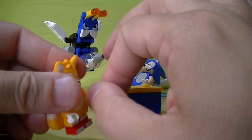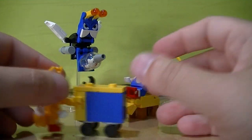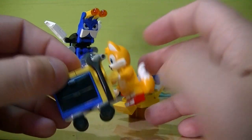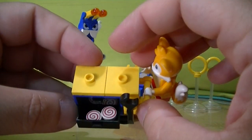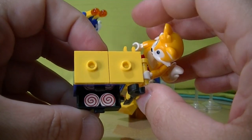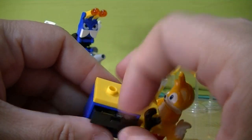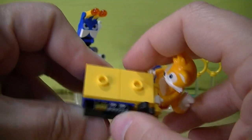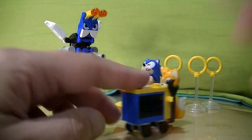The toolkit, it has a wrench on the side. It has a little handle. You can have Tails grip it, and then he's pushing his little toolkit around. There's wheels that roll on the bottom, and it has two little drawers. The bottom drawer has these little spinny thingies, unless that's just where he's hiding his lollipops. And the top one has a technological panel thingy. Working drawers. There's no Lego pegs holding those things in place. They're just in the drawers.